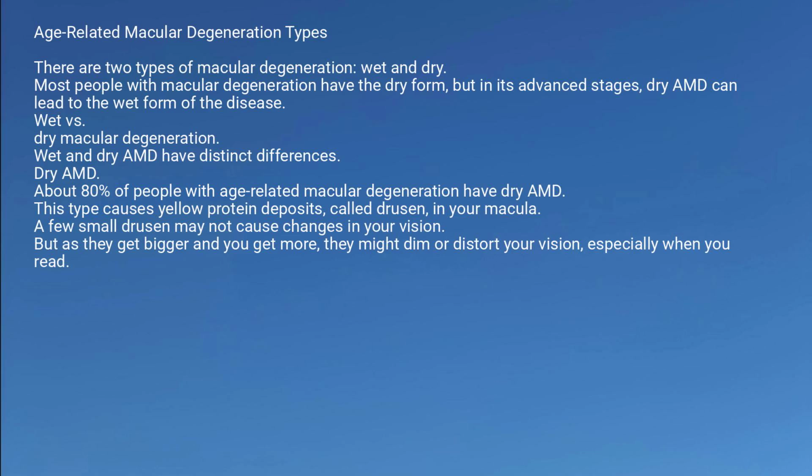Age-related macular degeneration types. There are 2 types of macular degeneration, wet and dry. Most people with macular degeneration have the dry form, but in its advanced stages, dry AMD can lead to the wet form of the disease. Wet versus dry macular degeneration. Wet and dry AMD have distinct differences.